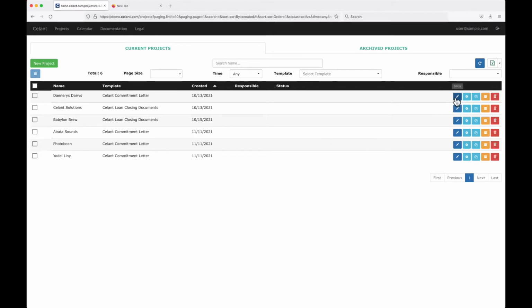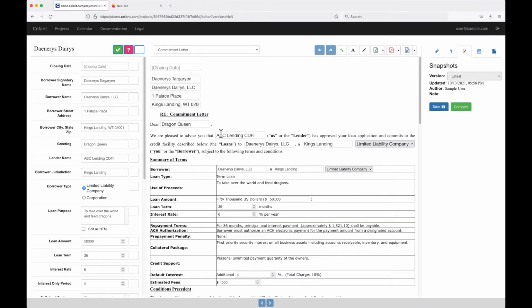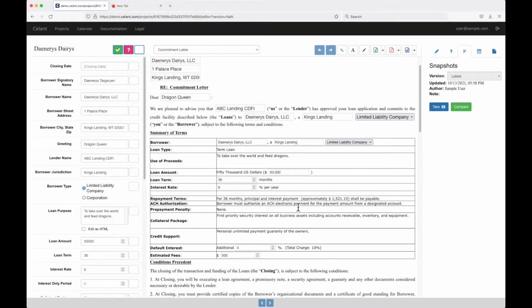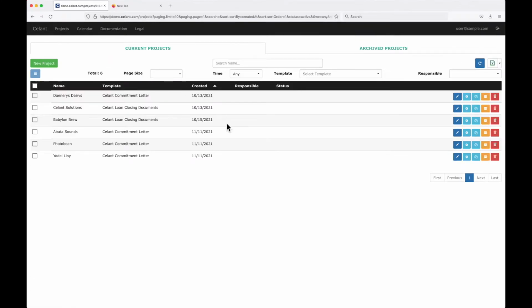And let's just take a look at that file. You can see that all of the things have been filled out. Notice that the collateral package does not include real estate here. Okay. The key requirement of what you need to do in this task is to transfer over all the deal terms that you filled out in the commitment letter to the closing documents.